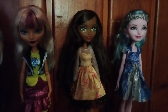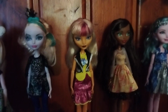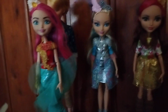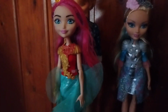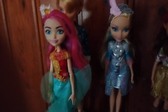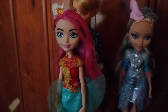On to the next doll. We have one of my personal favorites towards the end of the run of Ever After High, and that is Michelle Mermaid. I had been dying for them to do a doll of the Little Mermaid for so long, since the beginning of Ever After High, and when they finally did one, I went bananas.